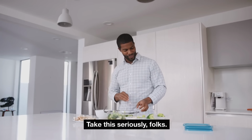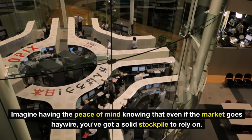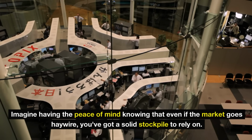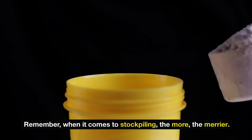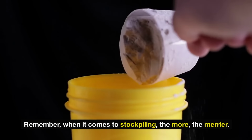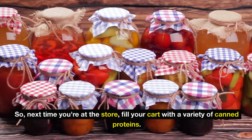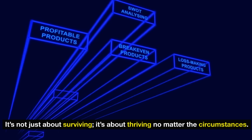Take this seriously, folks. Imagine having the peace of mind knowing that even if the market goes haywire, you've got a solid stockpile to rely on. Remember, when it comes to stockpiling, the more the merrier. So next time you're at the store, fill your cart with a variety of canned proteins. It's not just about surviving, it's about thriving no matter the circumstances.